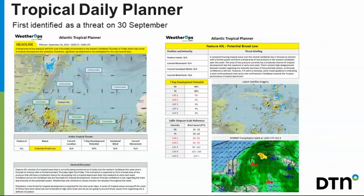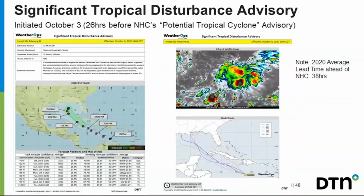And so on the daily tropical planning report, we have a single page dedicated very specifically to this threat. And our forecasters would provide a briefing of what they're seeing with the probabilities for formation and what are those influences going to be, also on a potential track should this get its act together and form. And then once it reaches a minimum threshold, we begin issuing significant tropical disturbance advisories. And so we typically issue these many days or hours ahead of even the National Hurricane Center's potential tropical cyclone advisories. And so our average for the 2020 season was 38 hours before NHC started issuing those bulletins. We were issuing these reports.